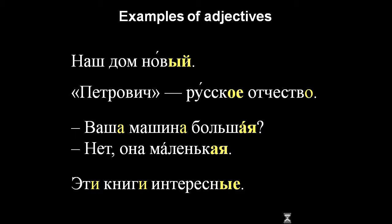Наш дом новый. Новый, new, describes наш дом, our house, and is masculine, and takes a masculine adjectival ending. Take a look at the next example. Петрович – русское отчество. Petrovich is a Russian patronymic. The word for patronymic, отчество, is neuter, and русское is an example of a neuter adjective.